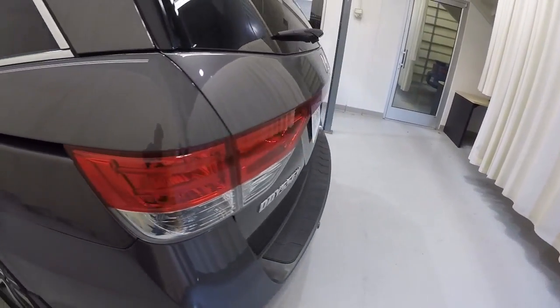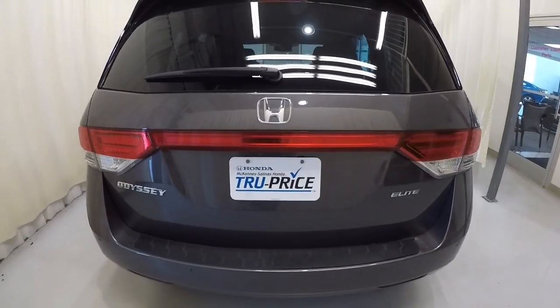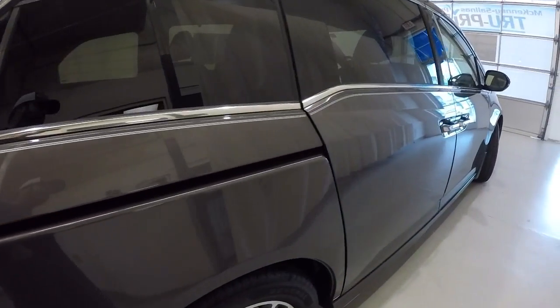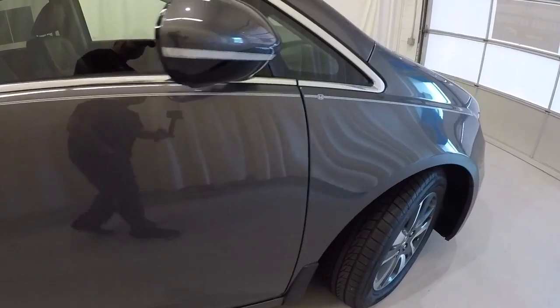Driver's side of the vehicle looks really good. Rear park assist, rear view camera. Alright, it is an Elite, so it's going to have a few things. This is top of the line Odyssey. It's going to have all the bells and whistles. Alright, we'll check all that out when we get inside the vehicle.